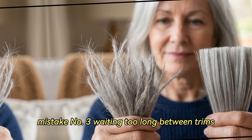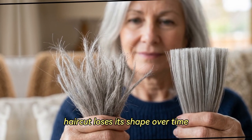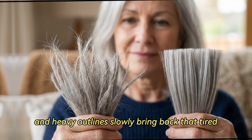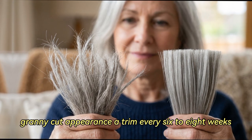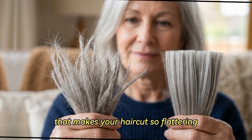Mistake number 3. Waiting too long between trims. Even the most beautiful haircut loses its shape over time. Split ends, uneven growth, and heavy outlines slowly bring back that tired granny cut appearance. A trim every 6 to 8 weeks helps maintain the shape that makes your haircut so flattering.